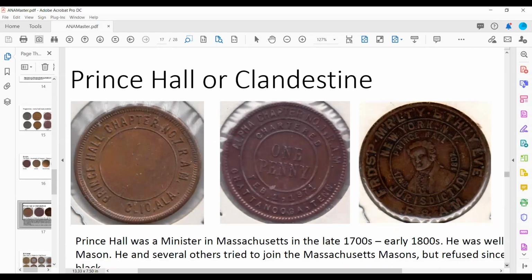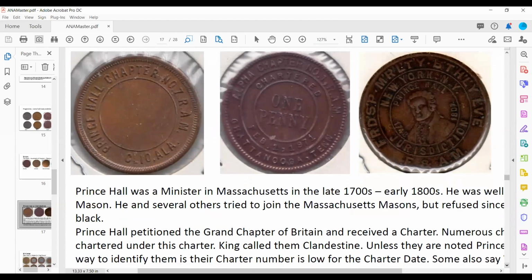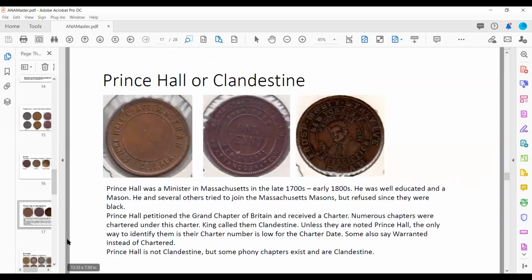But we also run into the problem where there were some people that wanted to be Masons and couldn't be. If you weren't an upstanding person, they wouldn't let you do it. So they made their own pennies and started clandestine chapters.